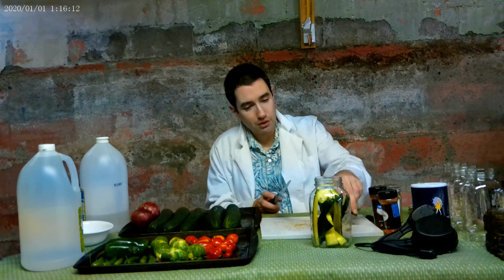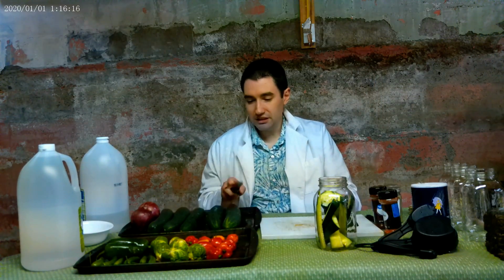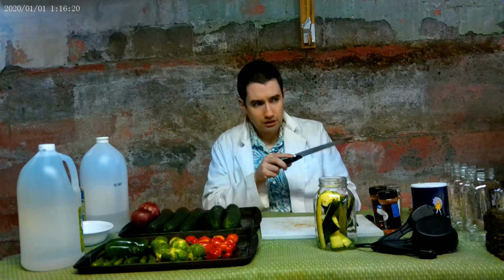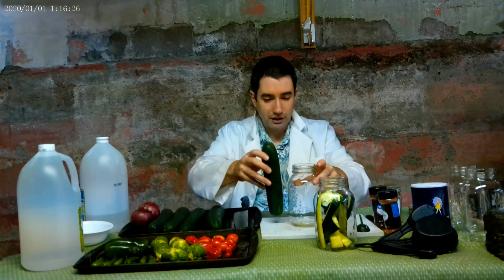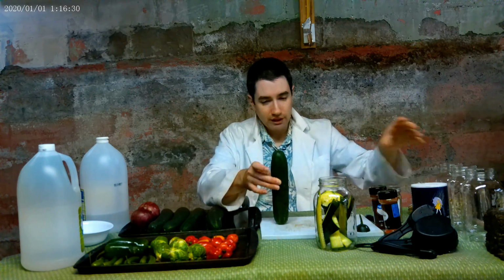Okay, so if it's about 1 cucumber per jar, I have 6 of these, so I'm going to need additional jars. But I'm just going to keep cutting until my jars are all full. I can always get more jars. I have a lot of these because it's also what I put my alcohol in.